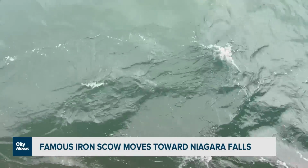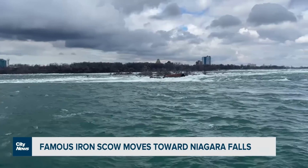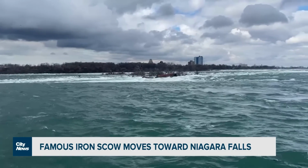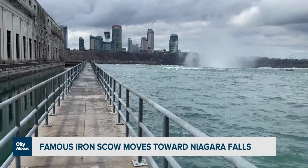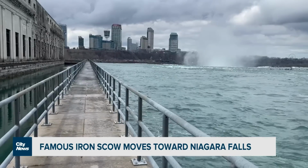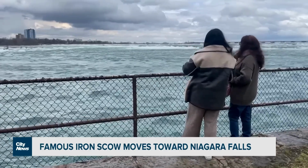And while it sat tight for over a century, in 2019, it moved about 50 meters, and then again just days ago. The poor scow gets stuck, but everybody survives. So it's a bit of ingenuity, cooperation, bravery. It's a great story. So long after the scow's gone, we'll still have the story of the men who were here. Visitors and locals saying they plan to savor the site just a little extra while they can.